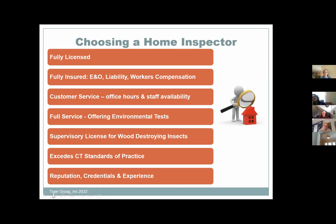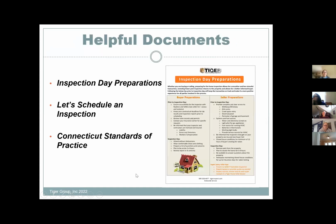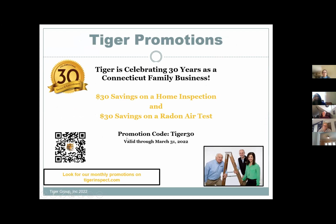This is our 30th year in business, so we have a great reputation, many credentials with different inspectors throughout our staff. And the more we do these presentations, the more we learn with the questions and input from realtors on how to help you do your business and how we can modify our business. We'll also provide you this great document for inspection day preparation and the standards of practice, and a second document for let's schedule an inspection. These are all helpful for your daily practice.